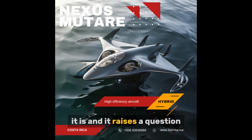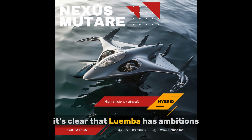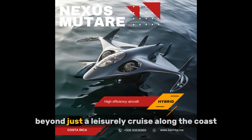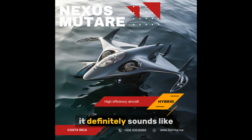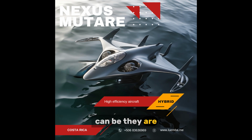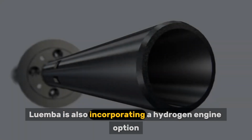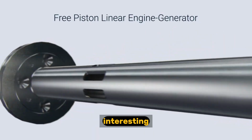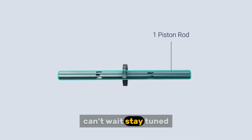It is. And it raises the question, what are they going to do with all that power? It's clear that Luemba has ambitions beyond just a leisurely cruise along the coast. They're hinting at something much more dynamic and high performance. It definitely sounds like they're pushing the boundaries of what a hydrofoil can be. But it's not all about electric power. Luemba is also incorporating a hydrogen engine option, which is where we'll pick up in part 2 of our deep dive. Can't wait. Stay tuned.